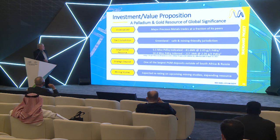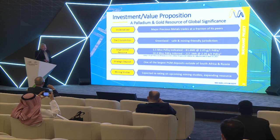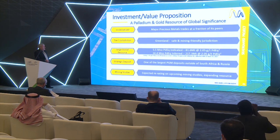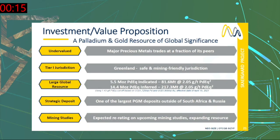So really, this is just to sum up the value proposition. Like all junior companies presenting here, we think we're undervalued, trading at a fraction of its peer group, given the already major global significant size of the resource. We're in a tier 1 jurisdiction. Greenland is a safe, mining-friendly jurisdiction. We already have a large global resource in indicated over 5 million ounces palladium equivalent and close to 15 million additional palladium equivalent ounces in inferred, in geology that is very well understood.